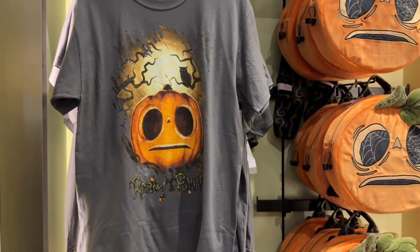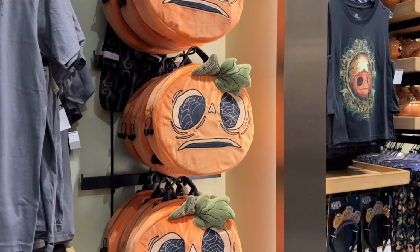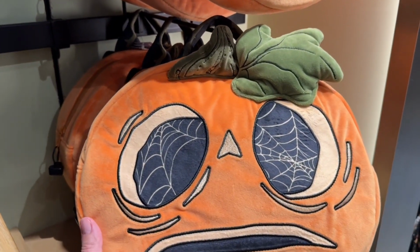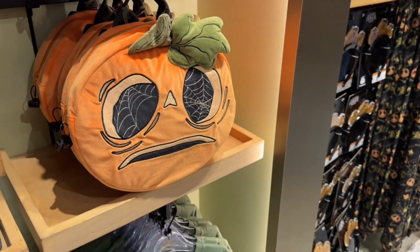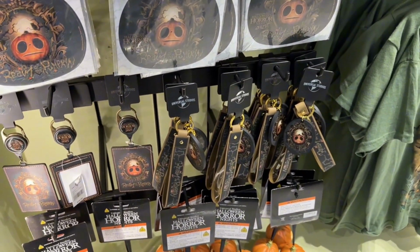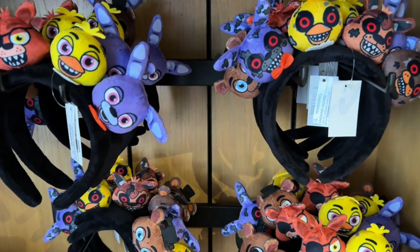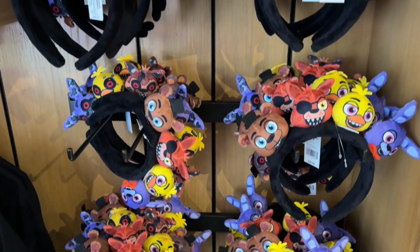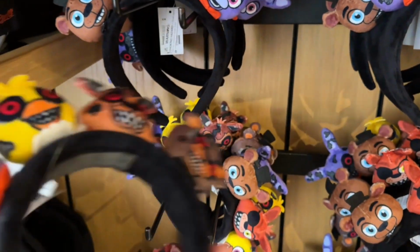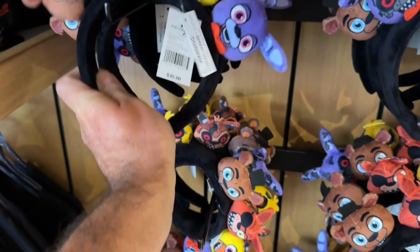And of course they have some merch here for the Halloween Horror Nights icon, Lil Boo. So the bag is actually really cool. I've never been a big Lil Boo fan, just being honest. But this is a really cool bag. And you got some t-shirts, you got magnets, luggage tags, plenty of Lil Boo merch. I really like this Five Nights at Freddy's headband. Looks like it's got the nicer version of the characters and then the decayed version of them on the back. That's fun. I'm excited for that house.